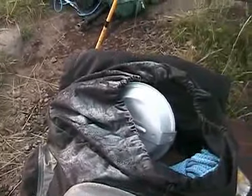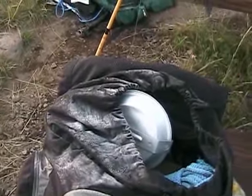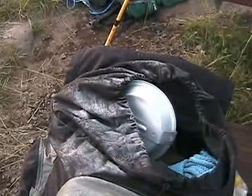This morning we're getting up to go fishing, and there's frost over everything up here. The grass is pretty white with frost.